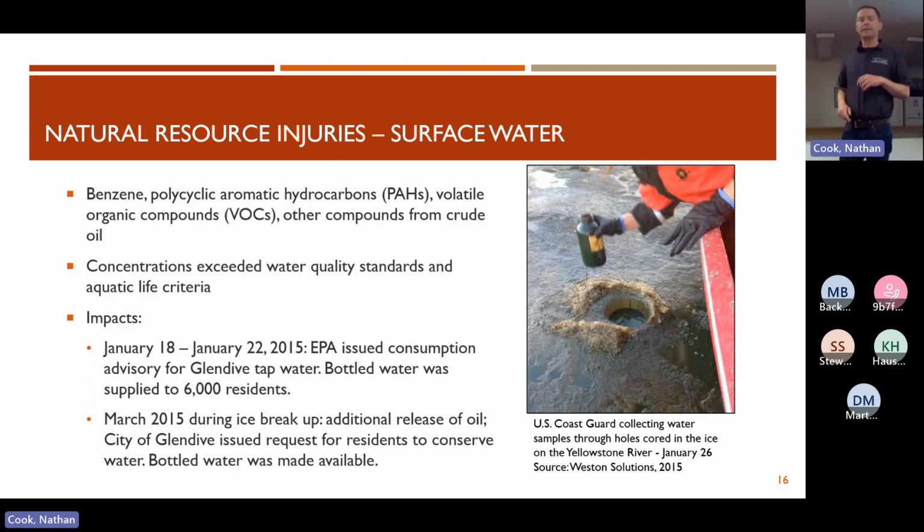So these are criteria that are based on how critters can live and survive in those kinds of conditions. And in terms of impacts of the surface water injury, EPA issued an advisory for Glendive tap water, and bottled water was supplied to about 6,000 residents from January 18th to January 22nd. And then again, during that ice-off in March, there was an additional release of oil, and the city again issued a request for residents to conserve water, and bottled water was made available again.